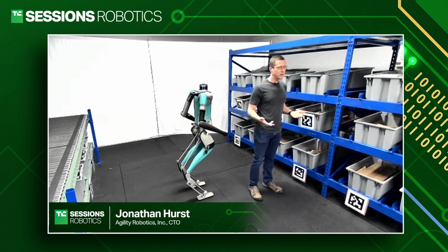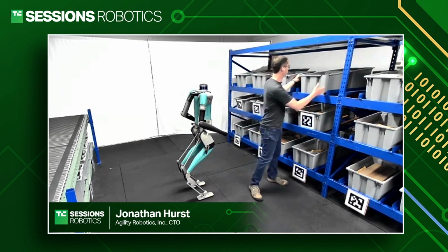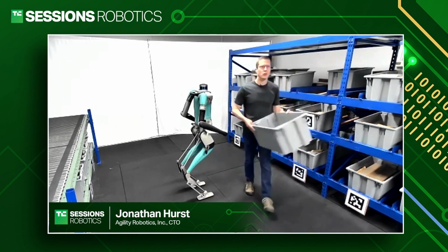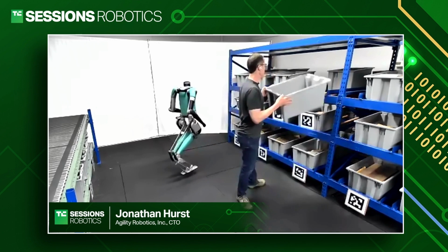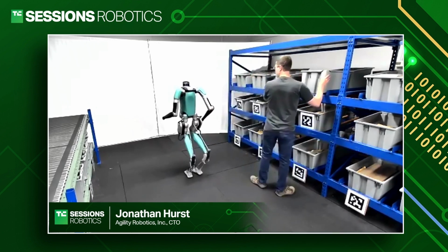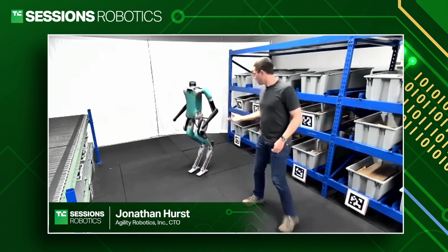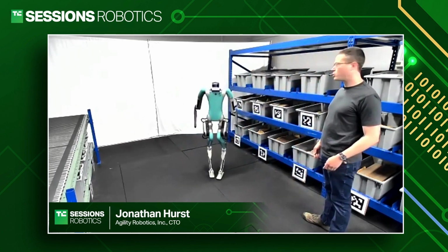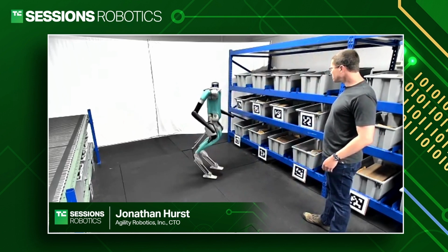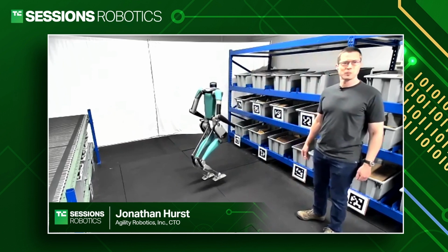And then typically this is a fairly automation resistant kind of application where people are picking up these totes, carrying them over and setting them on conveyor belts. But it's something that we really need a lot of automation for, and that's what Digit is for. So I'll show Digit here. Just go ahead and pick up a couple of totes and put them over on the conveyor belt. And you can see us getting started with this application.